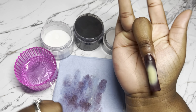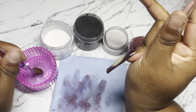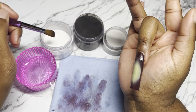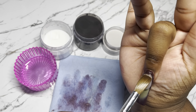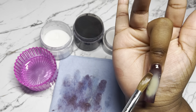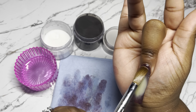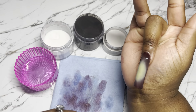I will say that her black is pretty darn good. Like, I've tried blacks from other brands. Well, I'm lying, not necessarily from other brands, probably like one or two. I didn't like it because it was more so chalky. But her own black, even though it's super, super pigmented, it performed like, I would say, regular acrylics.